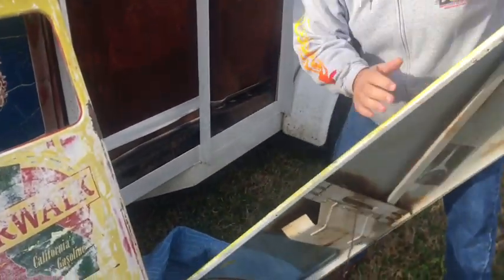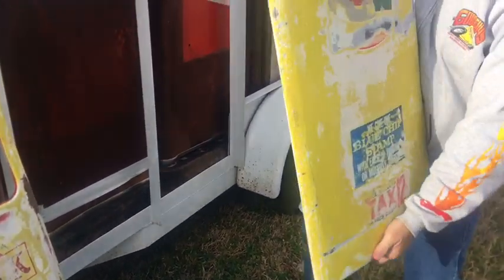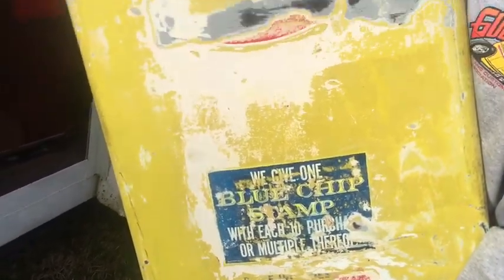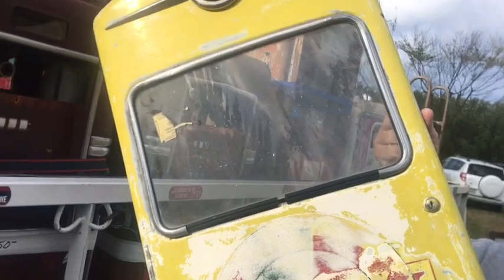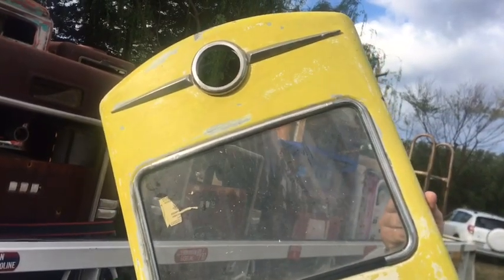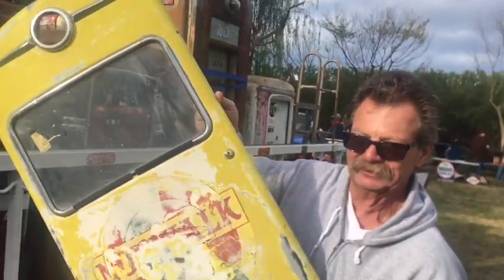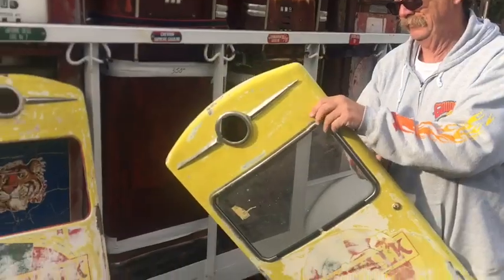And you know I've got a double Bennett pump that I'm going to put these on. Oh yeah. Blue Chip Stamps. You told me you had a couple of nice Bennett doors. Yes. I'm glad you brought them. Yeah. I'll definitely buy these from you. Okay. Thank you. Consider it a deal. Thank you very much. All right. You're the best. Thank you. Thank you, Rob.